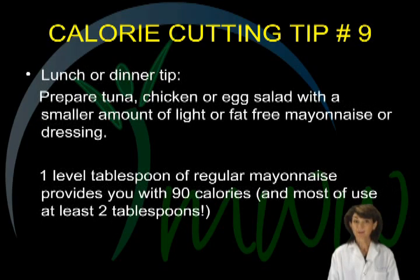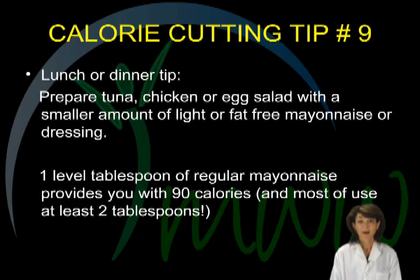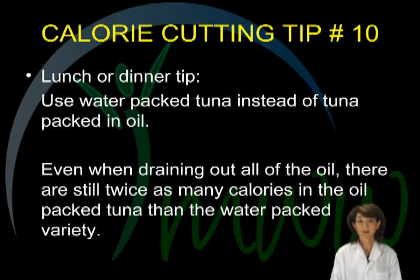Calorie cutting tip number 9. Prepare tuna, chicken, or egg salad with a small amount of light mayonnaise. Just 1 regular tablespoon of regular mayonnaise adds around 90 calories, and most of us use at least twice that amount along with spreading more on the bread. Mustard is also a better option.